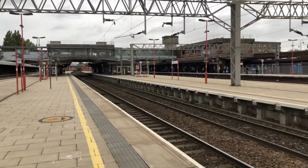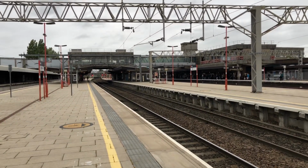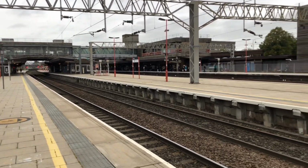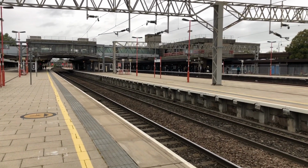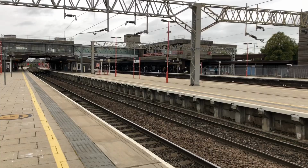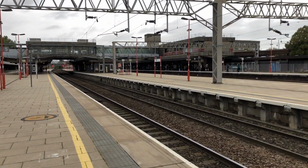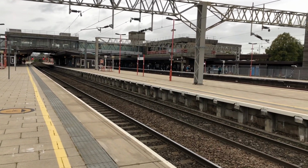We'll be back in a few seconds with some more trains. Okay, coming in now will be a London Northwestern Railway service to Birmingham New Street from Crewe. Should see a whole host of Avanti West Coast trains come zooming through in a minute. There's a freight train due to go through as well, that is sort of getting held up down the line.